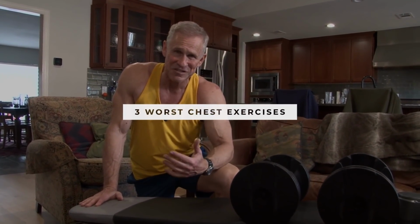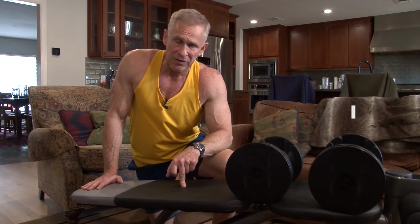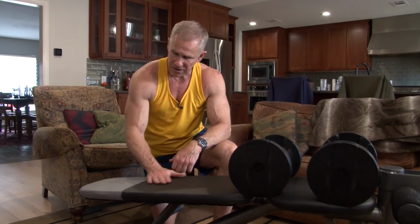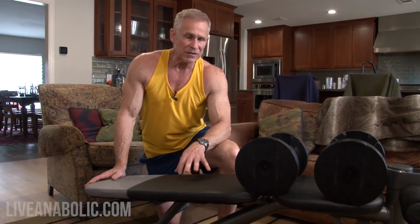All right, guys, now to the worst 3 exercises for your chest. And the first one is a decline chest press, all right? So this is very similar to some of the other things we've done, but notice how the bench is tilted downward, okay? The reason why you don't need to do this, it doesn't hurt you.